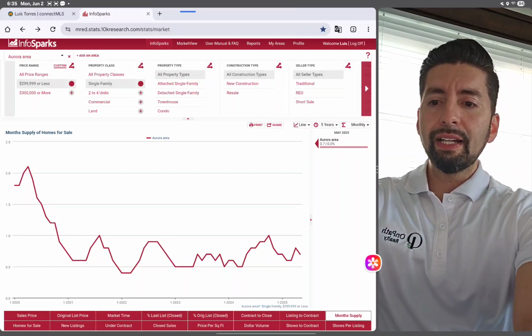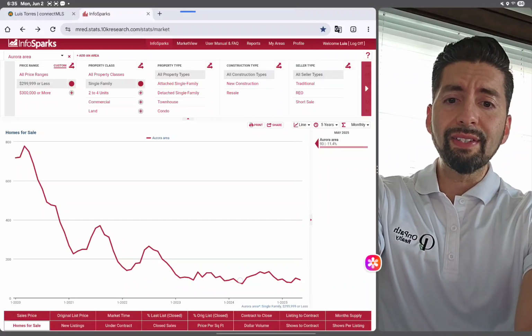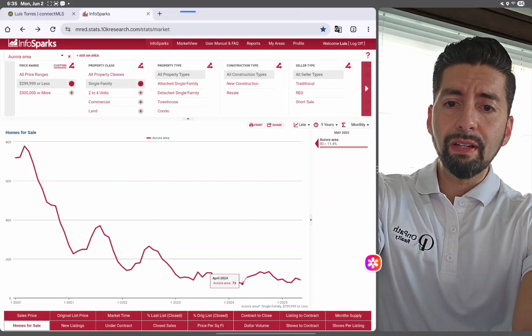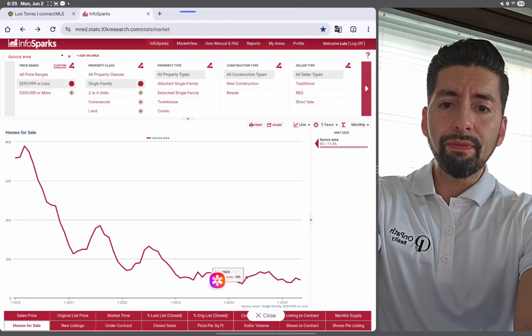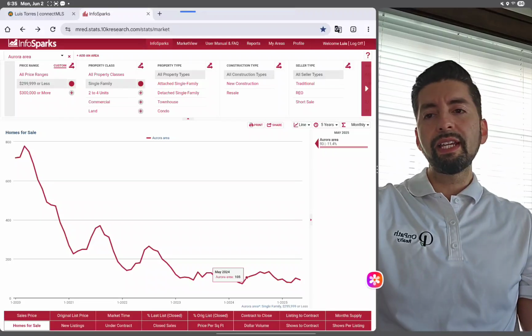As far as homes for sale, we're at 93. We're 11% less than we were last year. If you look at May's numbers, which I'm doing right now, last year we were at 105 total, and now we're at 93. Okay, so that's just the state of affairs.